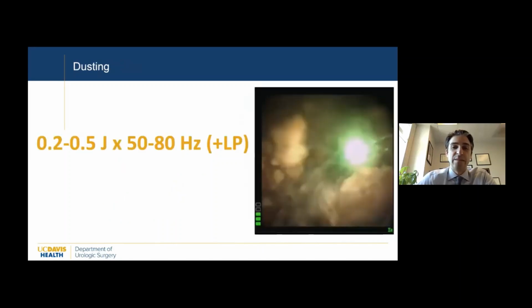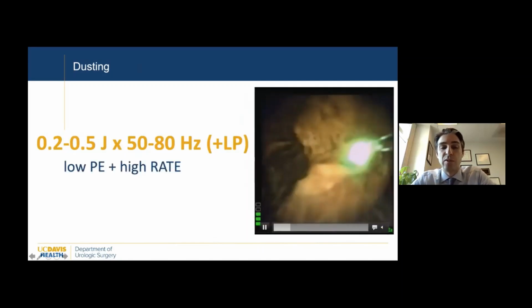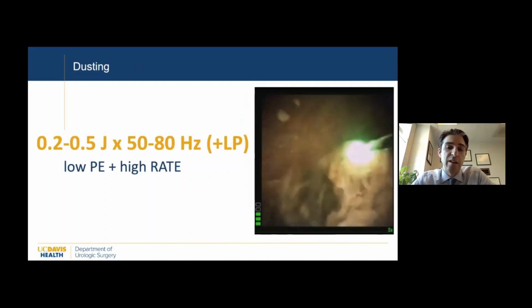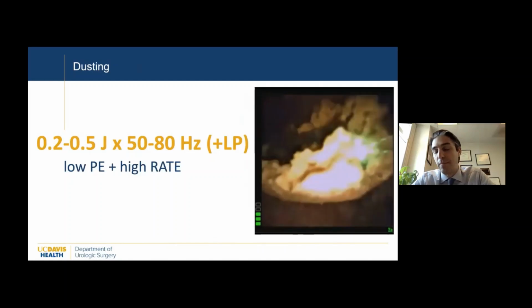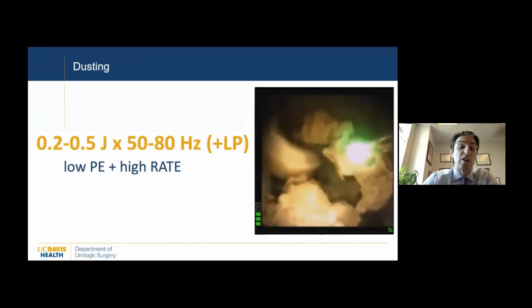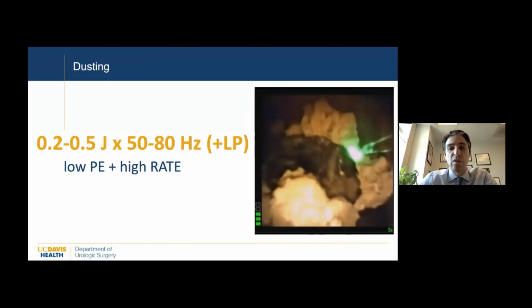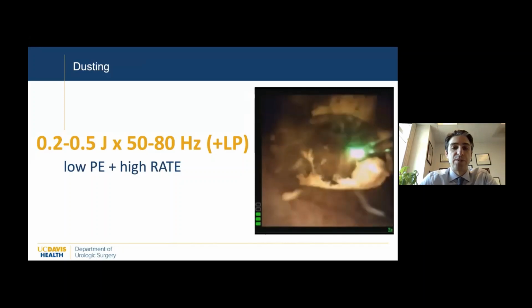Conversely, dusting is a technique where we tend to use a lower pulse energy and a higher rate. The inefficiency in breaking up a stone with a low pulse energy is overcome by the high rate, so that you can actually make a lot of small stones quickly. And if you have the option to use a long pulse mode, that is certainly advantageous.